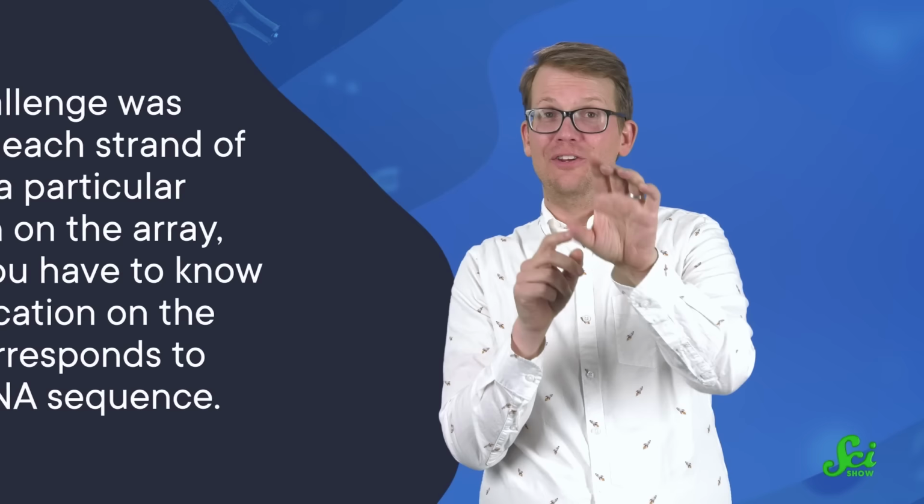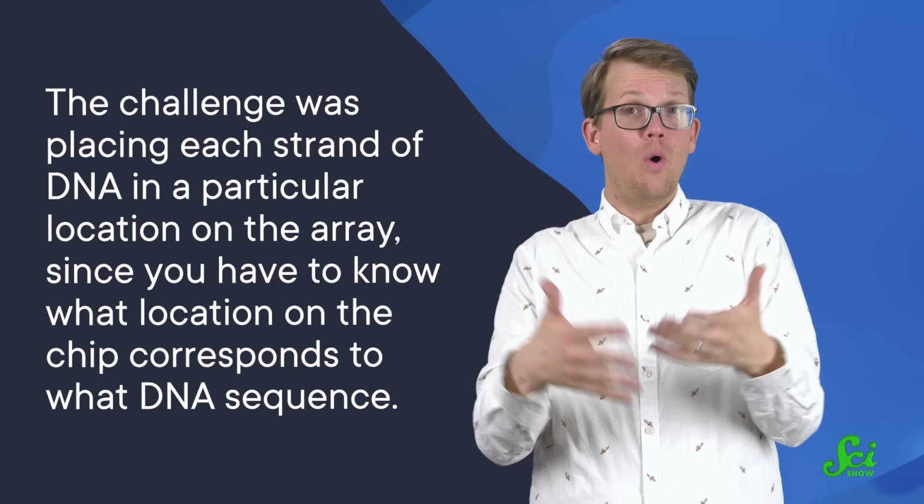The challenge, and it's a big one, was placing each strand of DNA in a particular location on the array, since you have to know what location on the chip corresponds to what DNA sequence, which meant finding a way of creating SAMs with specific and intricate patterns. By 1992, a team of Harvard researchers led by the chemist George Whitesides had cracked the problem using what's called soft lithography. The solution was basically drawing a particular pattern onto gold with the substance that the SAM would be made out of. That laid the foundation for another idea.